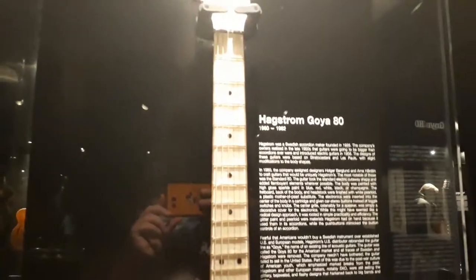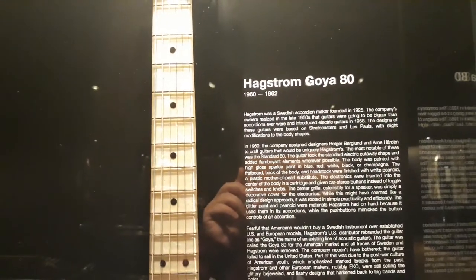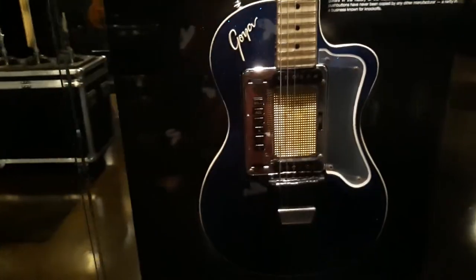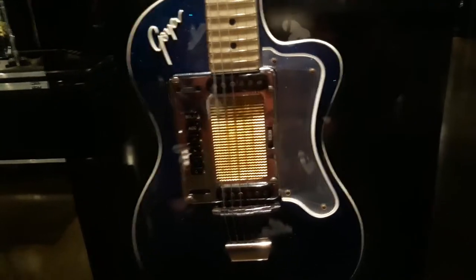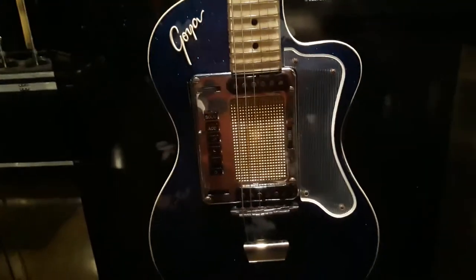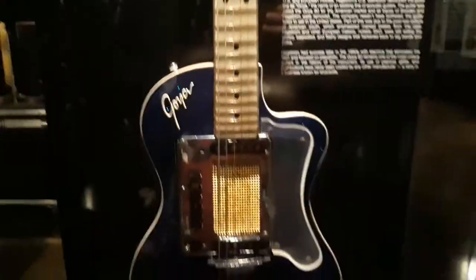Wow, I've never seen a guitar quite like that. 1962, that's what they were looking at. They were being that avant-garde in the instruments in 1962. That's actually very cool. This is probably my favorite one. Wow.